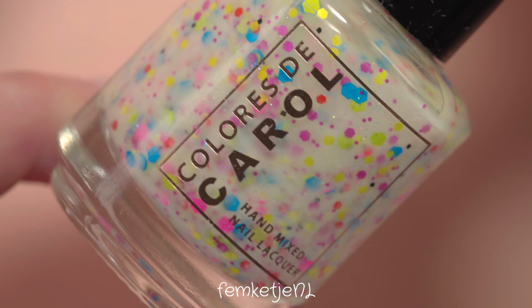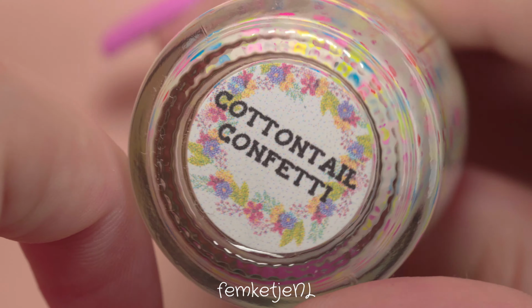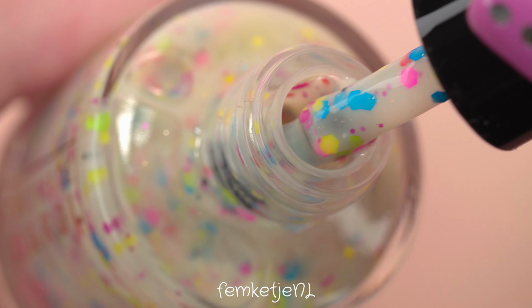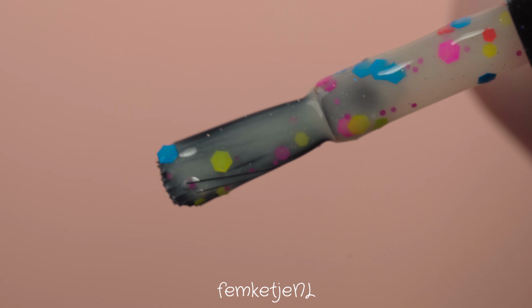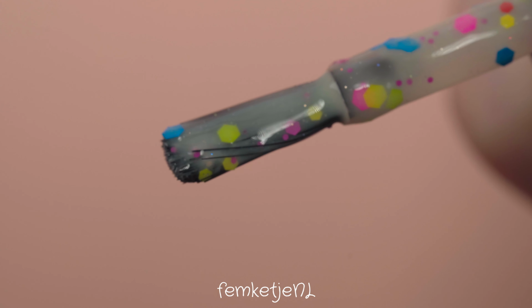But back to the polish, because this one is called Cottontail Confetti and it is by the brand Colors de Carol. I really hope I'm pronouncing this correctly because you guys know English isn't my mother tongue. I'm actually Dutch, so please correct me if I have to pronounce this differently, but I've seen a ton of different videos and they all pronounce it like Colors de Carol, so please correct me if I'm wrong, because I haven't heard it said otherwise.